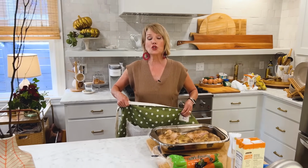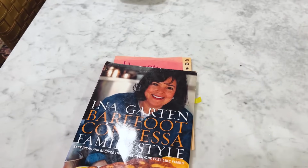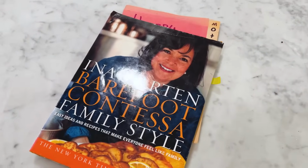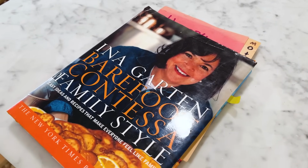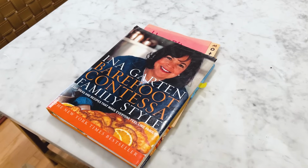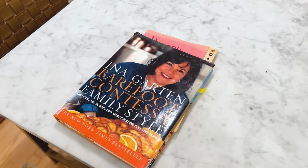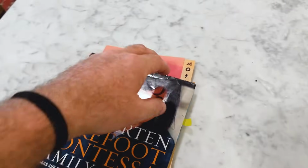I am making Ina Garten's chicken stew with dumplings for my brother and sister-in-law who are coming in from Overland Park, Kansas tonight via Pryor, Oklahoma, where they went and saw my other sister who lives up north. And this is a recipe that I have made a number of times from her Family Style cookbook.